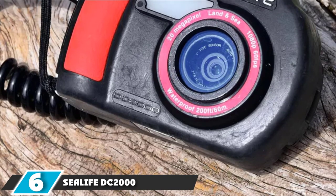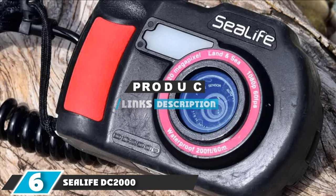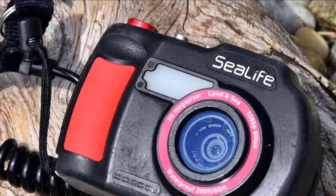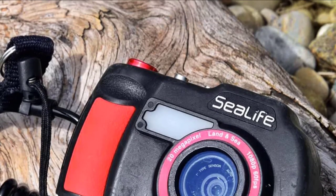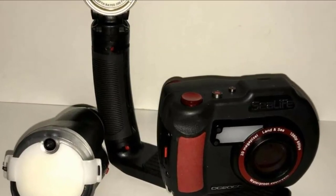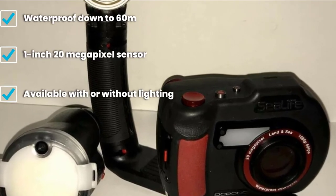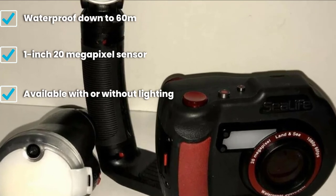The number 6 position is dominated by SeaLife DC2000. SeaLife cameras are the most serious underwater option, without having to get into buying separate underwater housings and optical ports for a mirrorless camera or DSLR. The ability to be taken down to depths of 60 meters and withstand temperatures down to minus 29 degrees Celsius mark out its master credentials. But it is photographically able too, thanks to a large 1-inch sensor and the ability to shoot raw files.